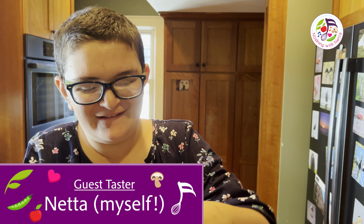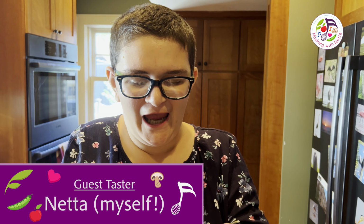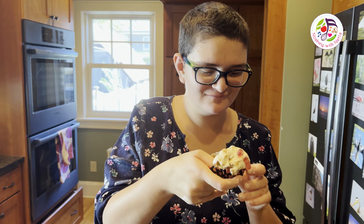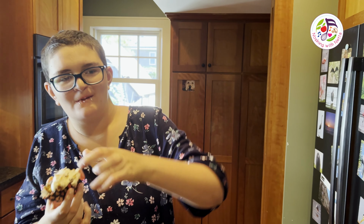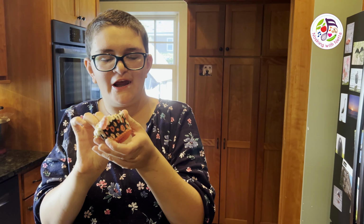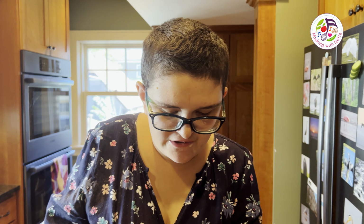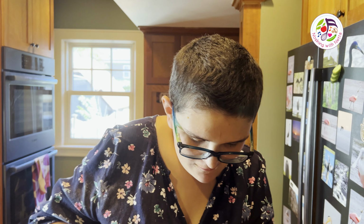I am going to bite into this delicious apple cinnamon classic pumpkin ginger dessert treat. It's sweet, it's tangy, it's creamy, it's spicy deliciousness. It's a pop of flavor.